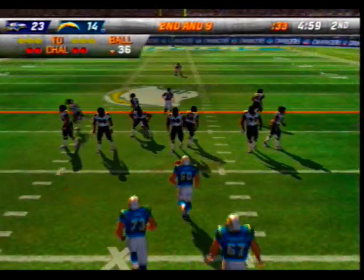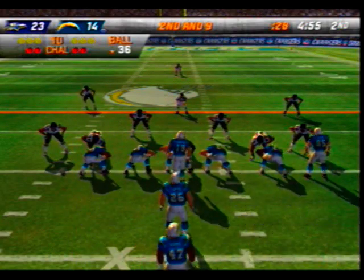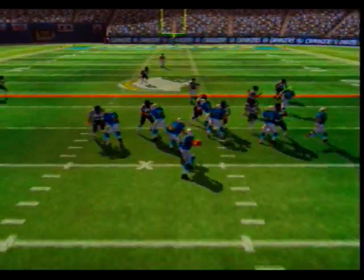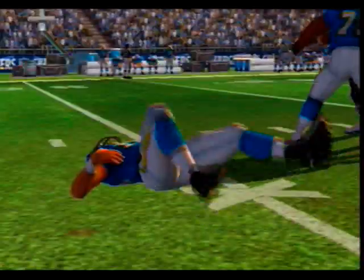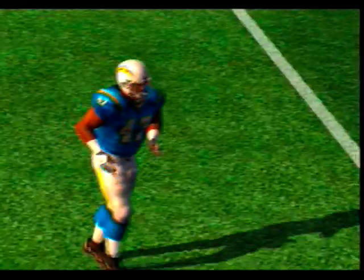It's second down and nine to go. Ball on the 36-yard line. Out of the I formation. He was hit just as he threw. Taking shots like that will really affect his rhythm with his receiver.